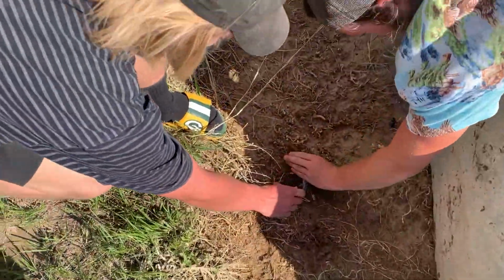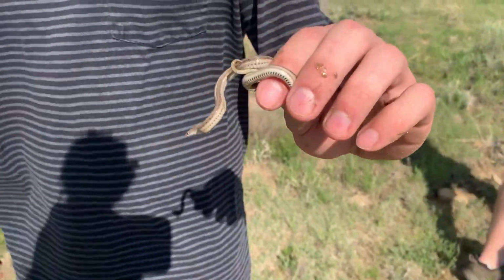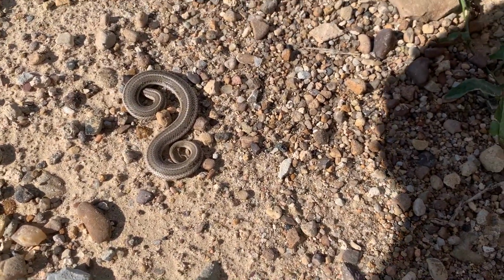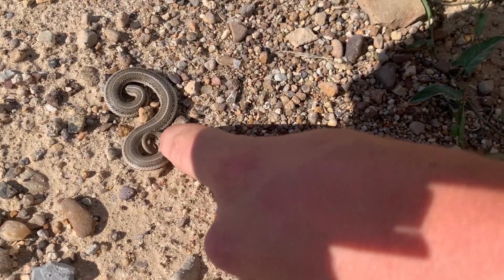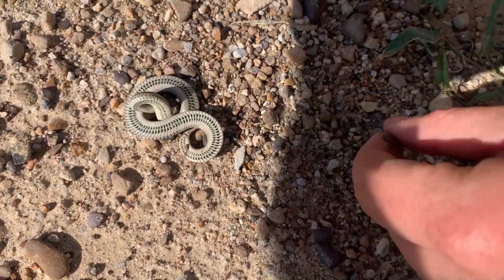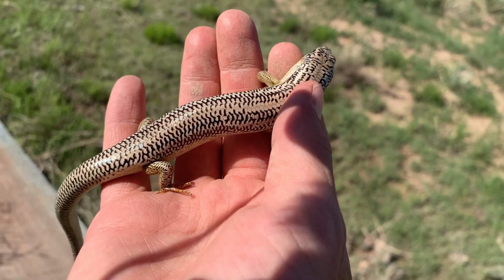Carson, lizard hands! And also a line snake was under there. Cool. For one reason or another, this man is being all defensive with us. See, he was doing a twitch. Yeah, he was doing the head twitch thing. Look at that. Cool belly on him. It's awesome. Look at this beautiful little lad.